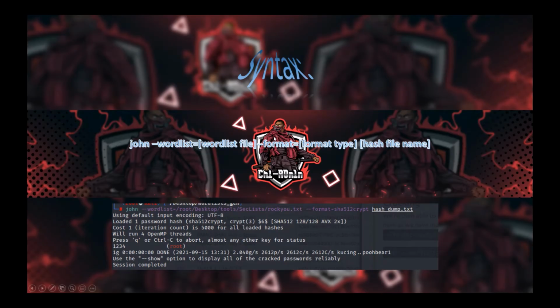The syntax for John that we're going to be using is, this is an example of utilizing John. So we have John, we specify our word list, and we have a dump of hashes. And we have the format that those hashes are in. Now, here's the tricky part that I have not fully understood yet, which is when we use this application and it runs and it finds our password here, if we ran it again, it would error out because it already did the password cracking. It's like, I'm not doing it again.